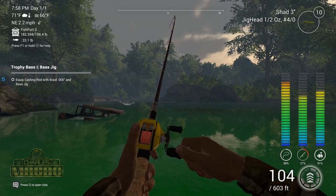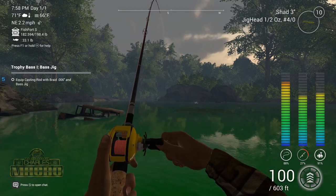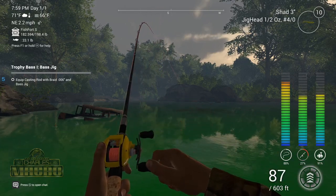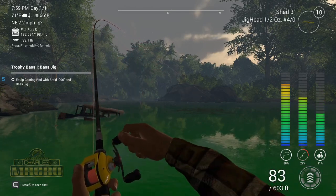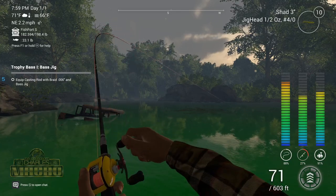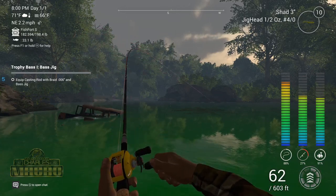And I'm really trying to figure out what this fish is. It's still at 100 feet. Yo, what is really going on? Whew, come on. We're wearing whatever this thing is down. We're wearing it down. Come on, 80. There we go. 70s, come on. 60s, come on. He's trying to go the other way.